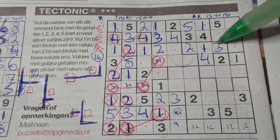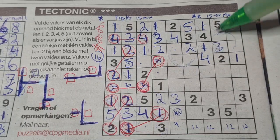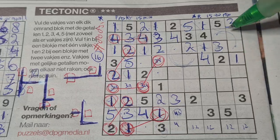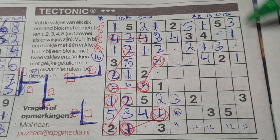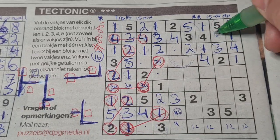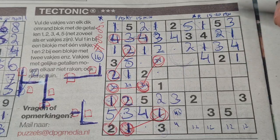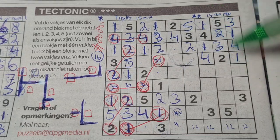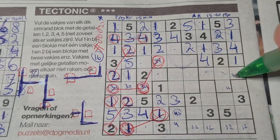These 3 boxes around the 3 can be 3, so 1 box left for the 3 in this area should be there. This box can be 1, that box can be 1, so 1 box left for the 1 in this area should be there. 2 numbers left in this area for numbers 2 and 4. We have a 4 there, no 4 there. 4 should be here and the 2 goes there. Then let me see. These 2 boxes can be 4, so the 4 could be here, could be there.